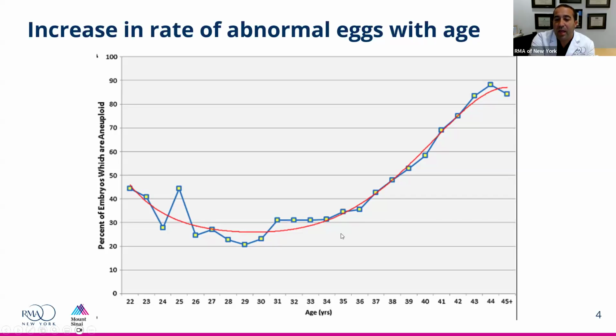But as time goes on and we cross into the later half of the 30s, the rate of abnormal eggs starts to rise pretty sharply. And then into the early 40s, it goes up even more quickly. And again, by the age of 44, 45, it becomes so high that the chances of a natural pregnancy at that time are extremely, extremely low.